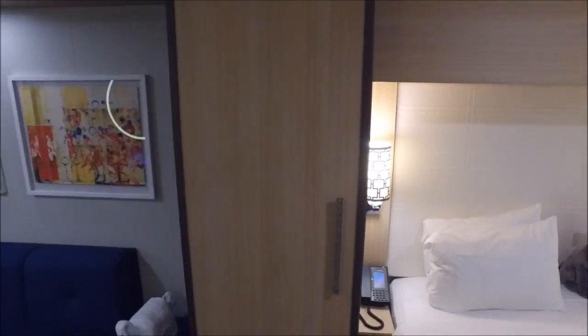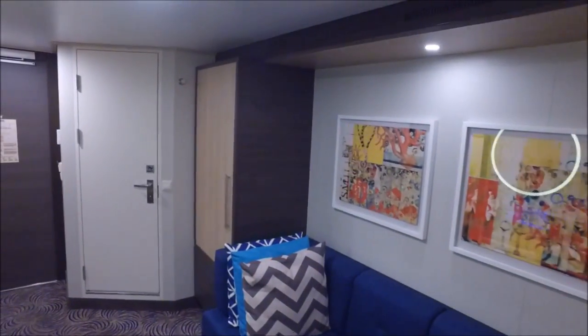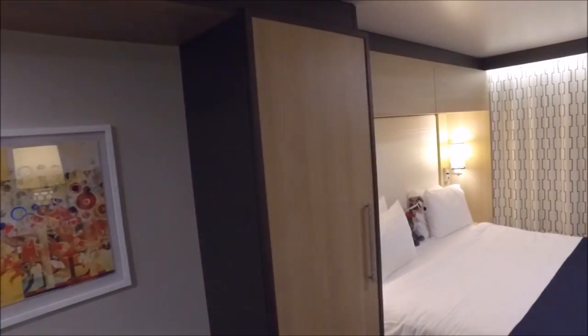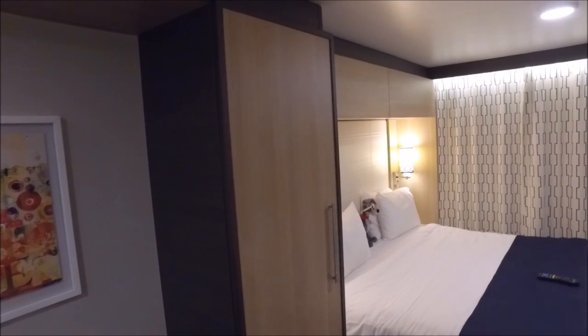But here's what I like about this closet. See how that closet is way far away from that other closet? So that if I need to get into my closet when my wife and I are getting dressed, and she wants to get into her closet at the same time, it's no problem. We're like 12 feet apart there. We're not bumping into each other.